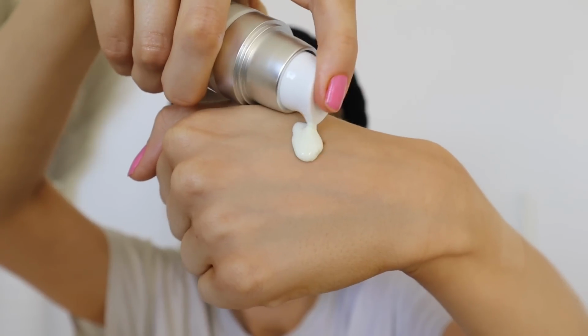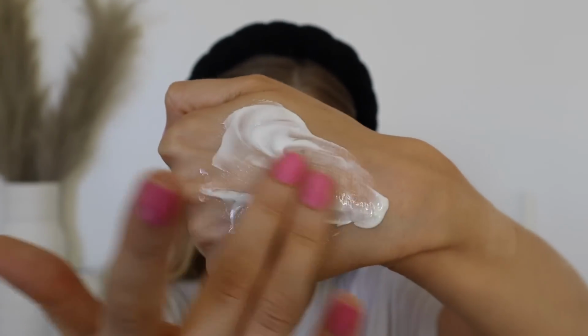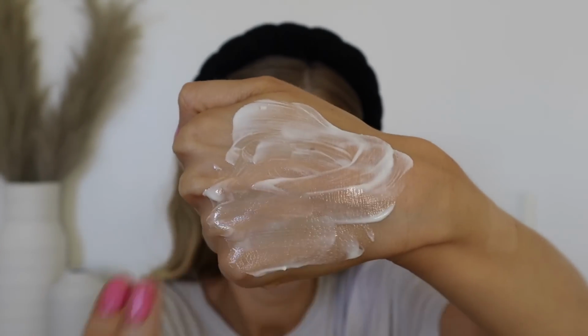The texture of this, you guys, is what dreams are made of. I reach for all of these all the time, but every time I get to one, I get excited because this is just something special. This definitely has the most liquidy, runny, lightweight consistency out of all of the sunscreens in this video. There's one that's a close second, but this one wins. It still feels very nice and soft, but just in a lighter weight way.